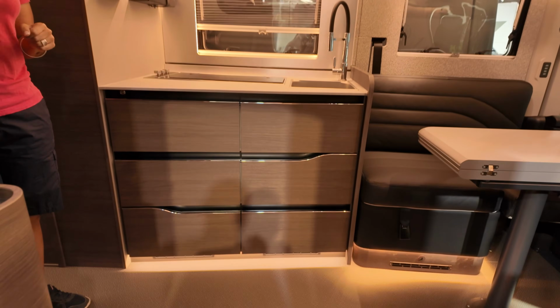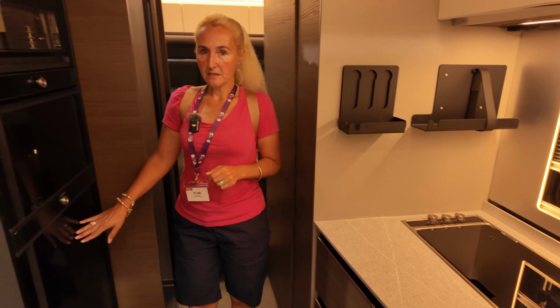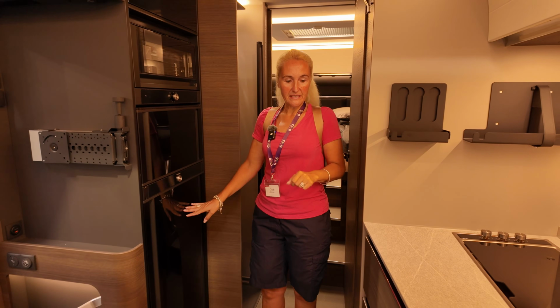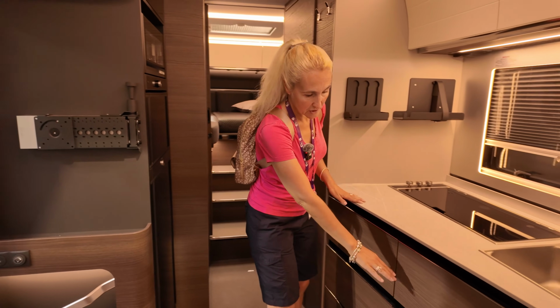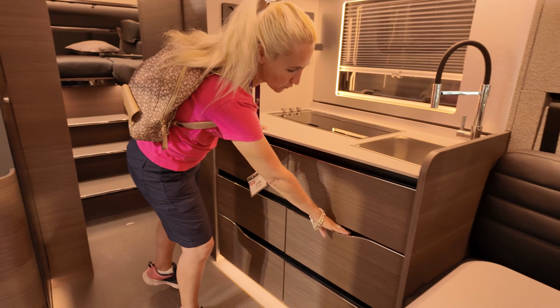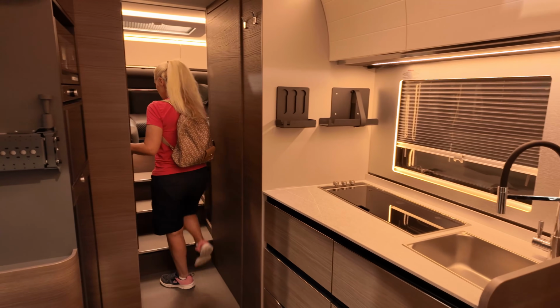On this model, there is the oven above the fridge here, and then we've got the Dometic Tower fridge and freezer. The kitchen, nice size kitchen. We've got this nice change here of the chrome and the wood on the finishings here. And then coming back, this is nice.